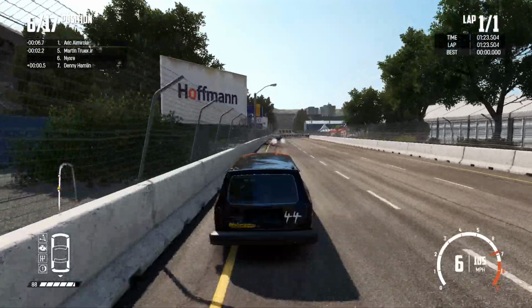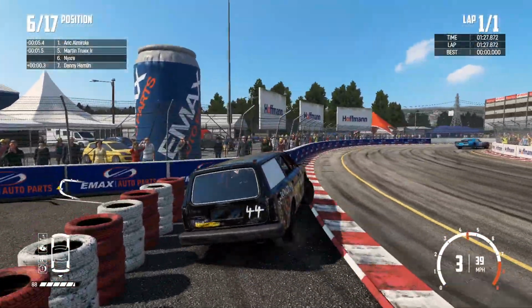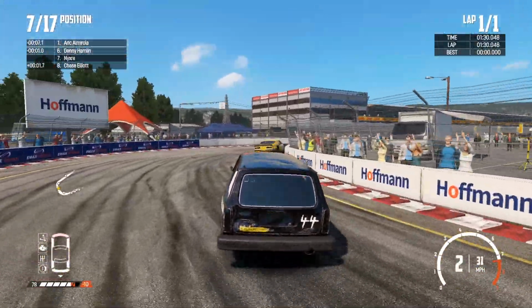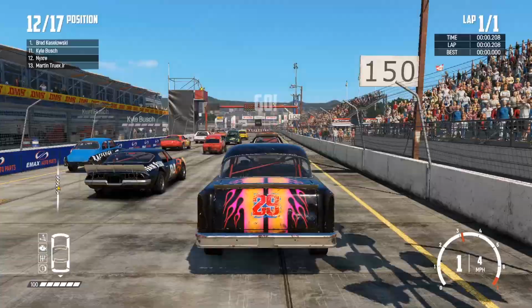Coming down the final stretch, once again, we're going to brake a bit too late, go a bit too deep, and we're actually going to smack into the wall this time, and unfortunately, Denny Hamlin's going to sneak his way along by us, and we're actually going to finish in 7th place.